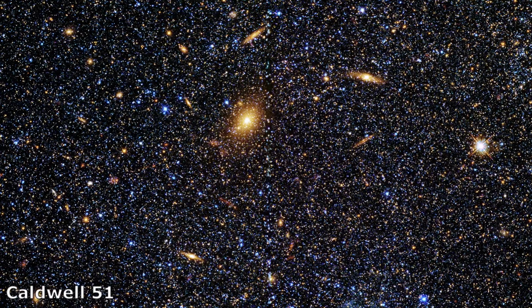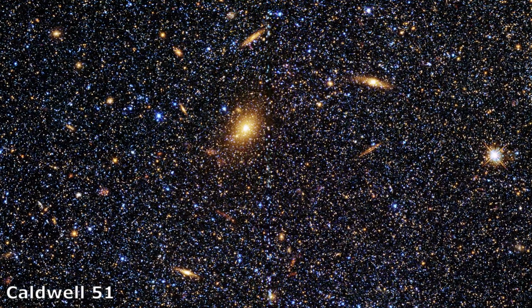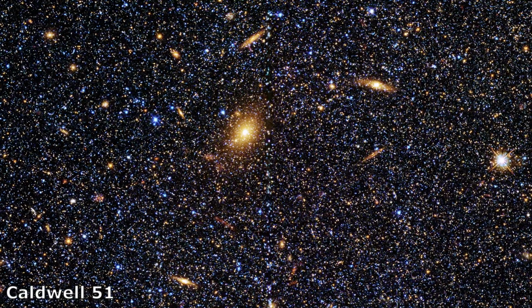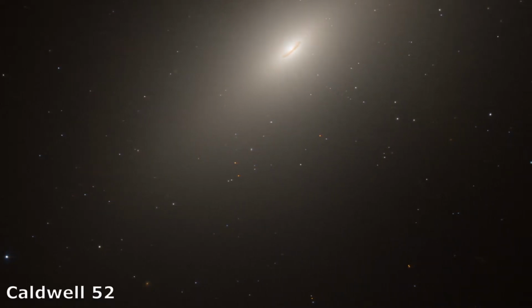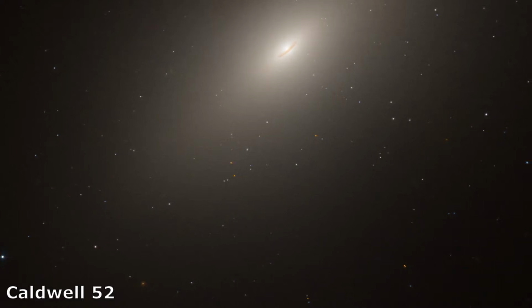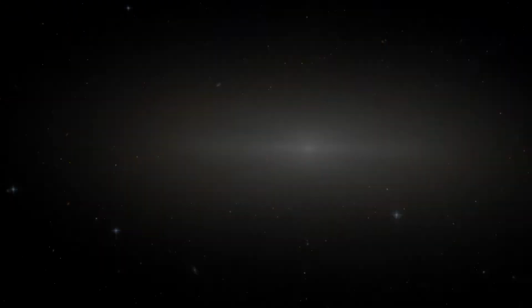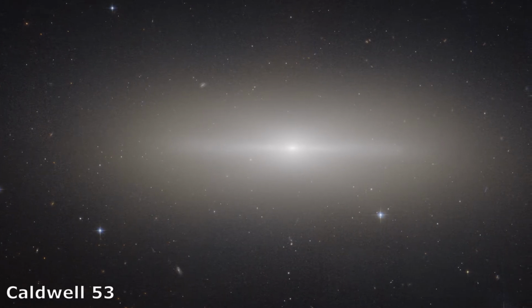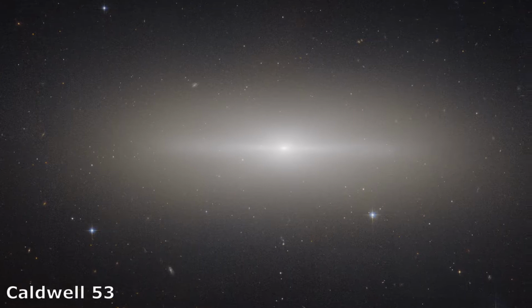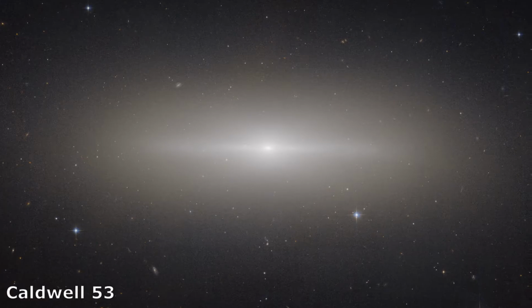Caldwell 51 is an irregular dwarf galaxy that is actually a member of our local group and lives only 2.3 million light years away. The first elliptical galaxy in this new collection is Caldwell 52. Found in the constellation of Virgo, it's also the first Caldwell object that resides in the southern hemisphere. Next is Caldwell 53. It's neither a spiral galaxy or an elliptical galaxy, but is in fact a lenticular. They lack spiral arms, but feature a galactic bulge and a prominent disk of an ancient stellar population.